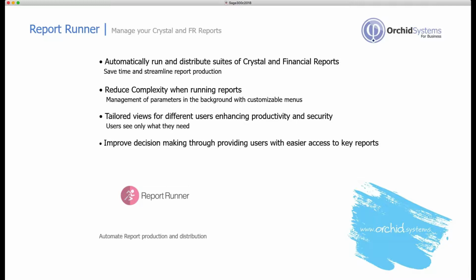So it makes running the reports simpler because the management of the parameters can happen in the background with customizable menus within Sage 300. So you can have finders that look like a Sage 300 finder rather than a standard Crystal one, and you can hide some parameters if you always want to put the same values for certain users in certain parameters. Within the custom Crystal reports, you can have security groups, so each user can have a tailored view with the reports that they actually need. And you can save the reports that you run all the time, making it easier to run them.